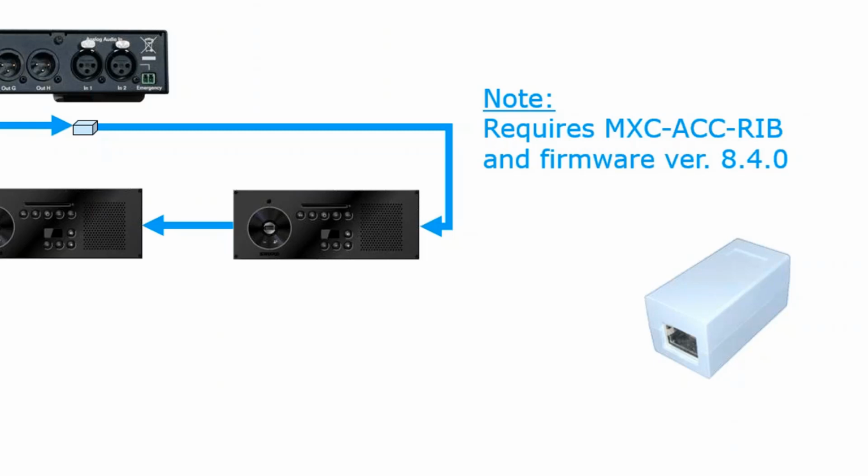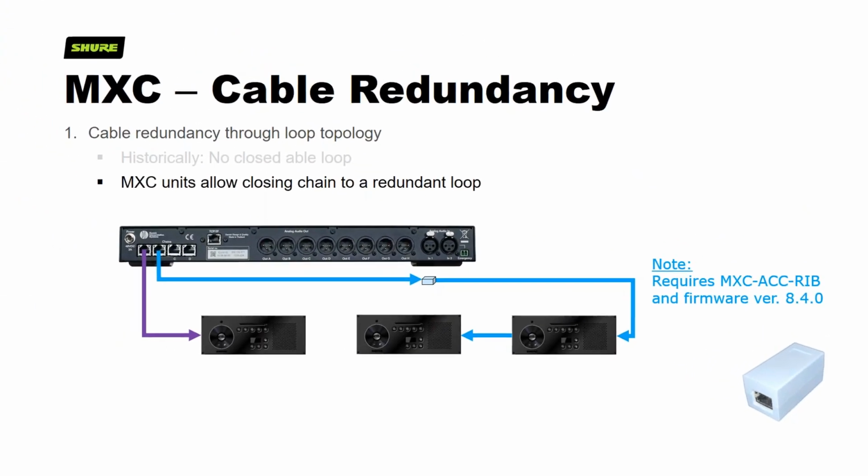What is needed therefore is that little gray box that you see in an enlarged image here. That is called MXC ACCRIB, long term. It's nothing else than inverting the send and return lanes of the bus structure, so the turnaround of the direction for communication can be established. And important is as well, the central unit must be of firmware 8.4.0 and higher in order to establish that feature.